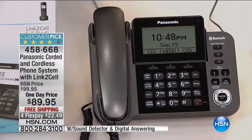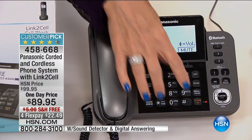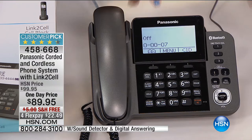Also, it has that great speakerphone, really loud, really bold, great big numbers. I love that these numbers are large, Kelly. If you are in an emergency situation, you want to be able to see that. It has a great monitor, and it does have that system where it does have that answer machine. It's a digital answer machine, and it's a talking answer machine.